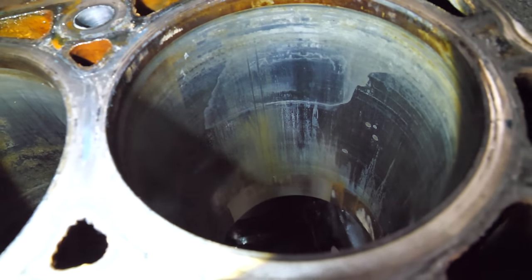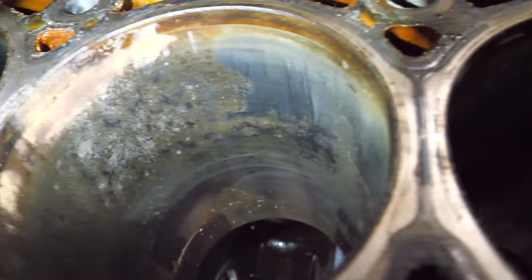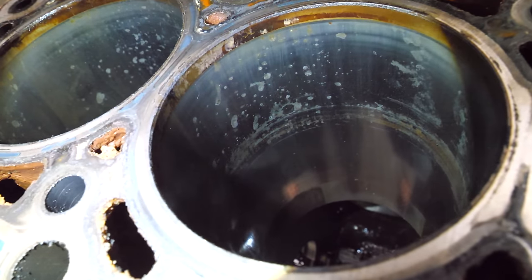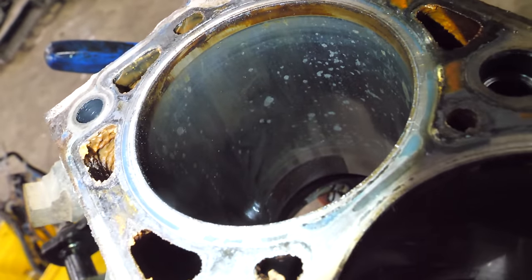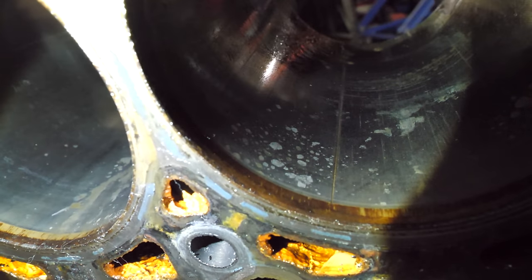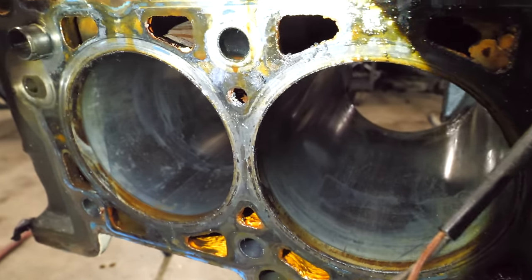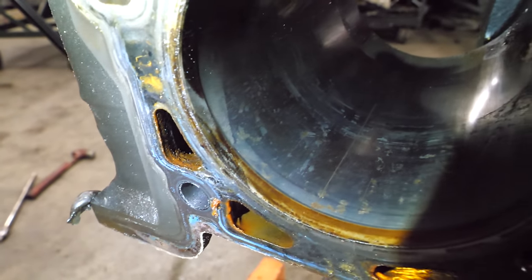Here's a better look at how terrible these bores look. Those are some pretty deep scratches there. It definitely sat with some water in it. That's not even the worst of it though. This is very deep. Can you bore it out? I'm sure you could, but is it worth it? It might not be. None of these bores look particularly good, and there's more deep scratches there.